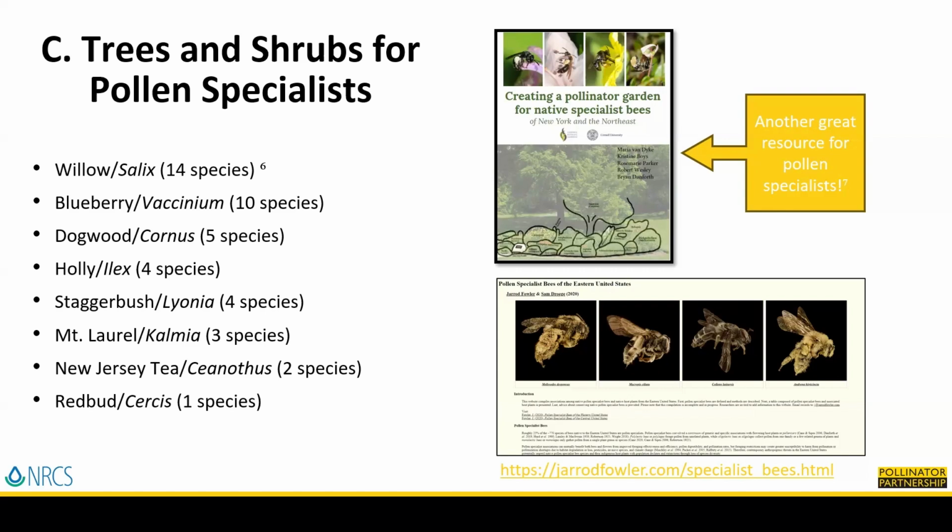And then here's another resource. This is Sam Droege and Jared Fowler, who created this. It provides information on the pollen specialists themselves. So if you want to learn more about those bees, definitely check out the website. Whatever browser you use, just type in Jared Fowler, pollen specialist bees, and it'll pop up, and it's divided by Eastern US and Western US. So just make sure you're looking at the right one.